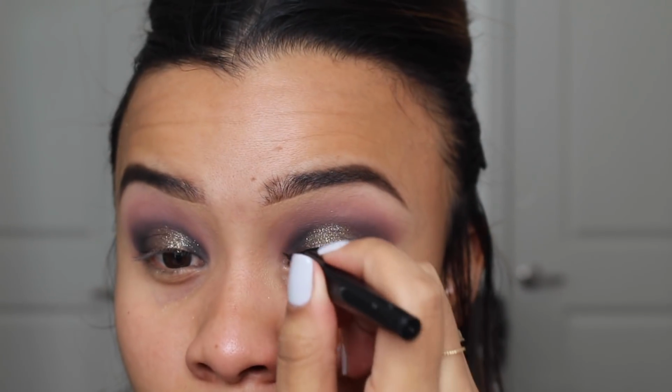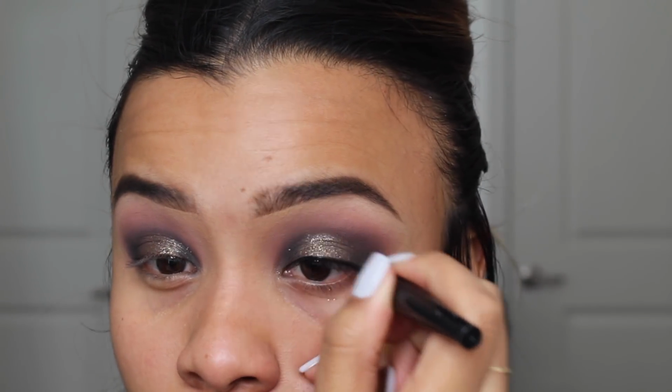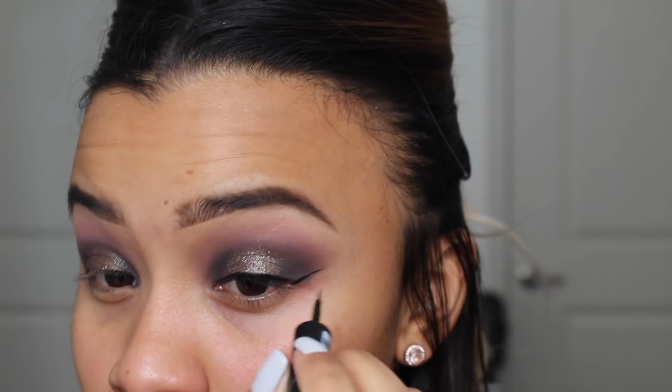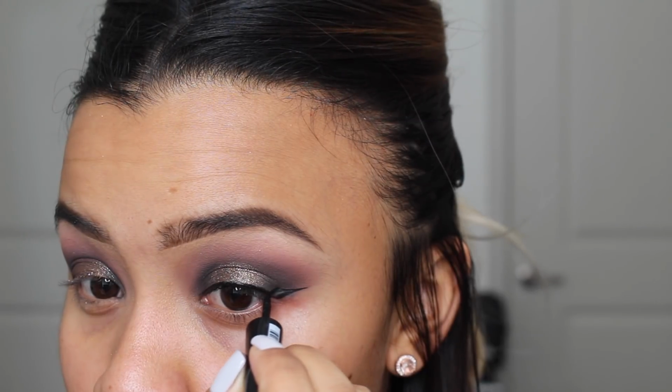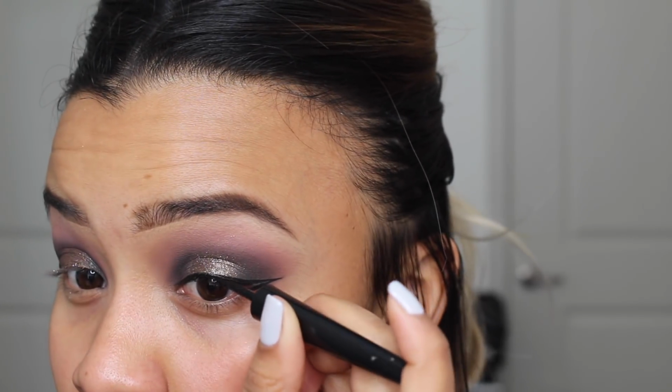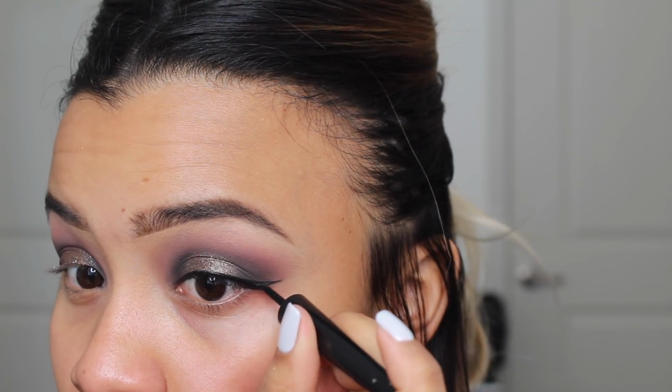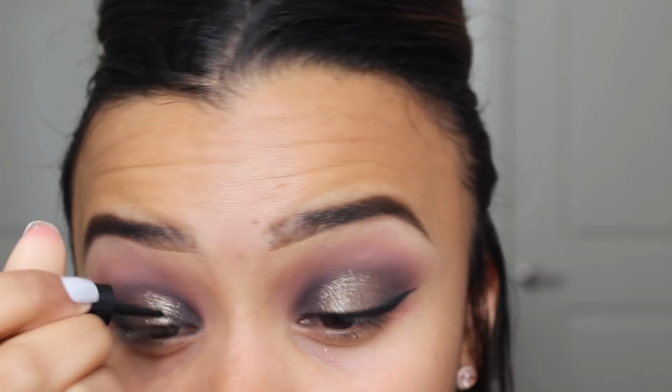This eyeliner is extremely pigmented, very, very black, very matte. And you don't have to sit there and go over it over and over again. I just find that I'm able to create really quick wing liners, regular liner. I just love it. This is my number 1 favorite liquid liner. Nothing beats this in my opinion.